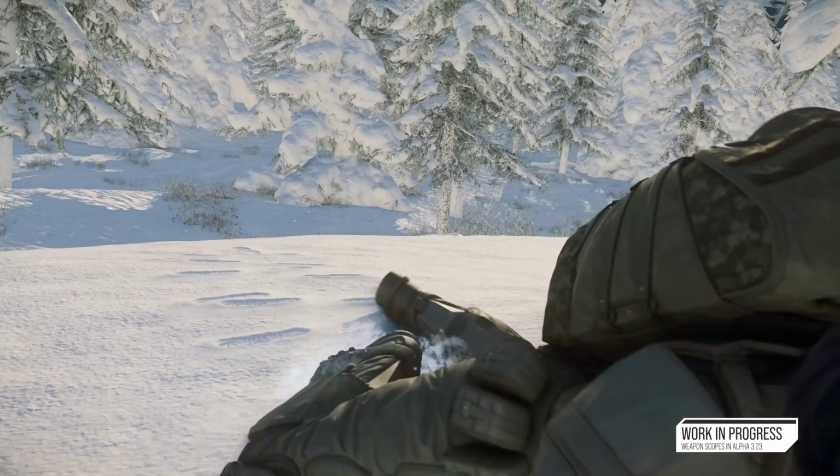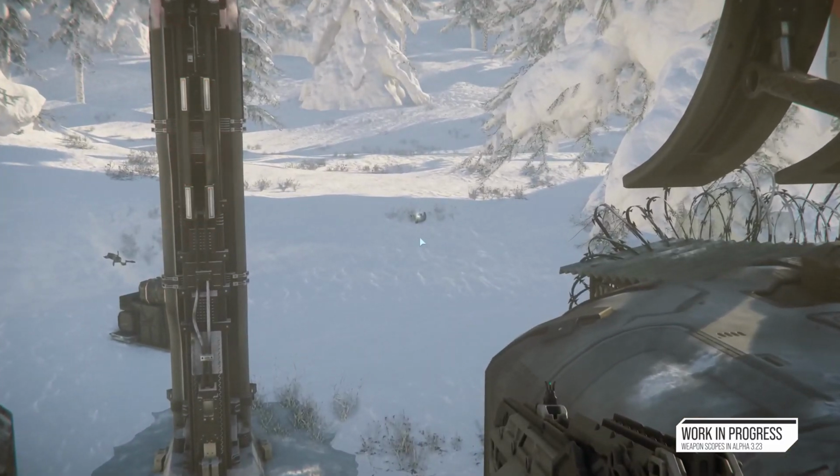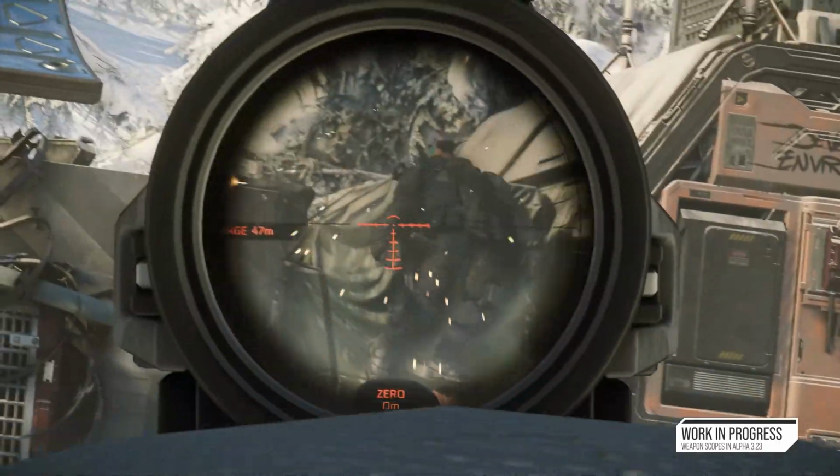Yeah, if you compare the scopes that we have now to what we have coming in 323, it is going to be completely, I think, game-changing. I don't know if you caught it, so go back if you need to, but if you are looking at a target through a sniper scope, it shines. Similar to the games like Battlefield. People lost their minds over this.